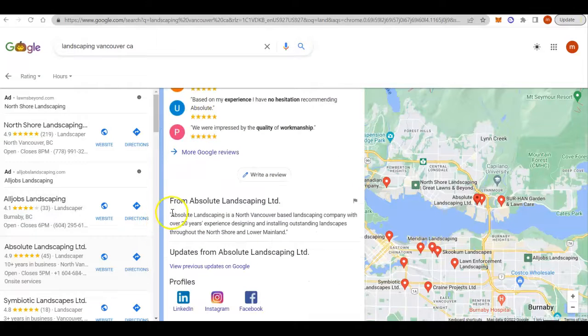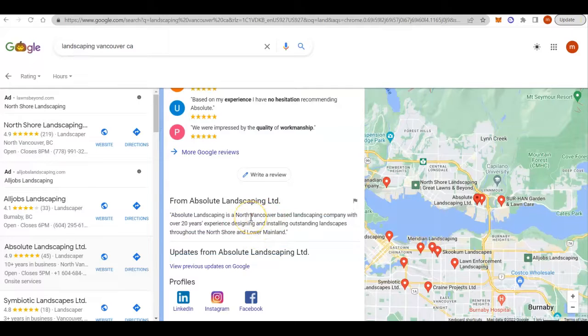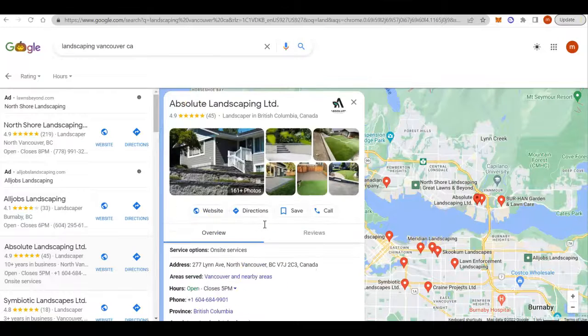Down here, they're going to give you 750 characters for a description. You want to use all 750 characters. Just by looking, they're probably using maybe less than a quarter. You want to have that completely filled out. Then you can go after citations, and that's how you're going to get in that top three spot.